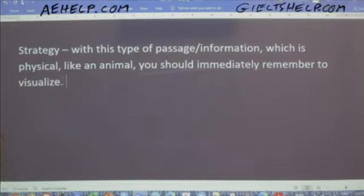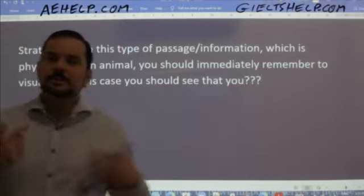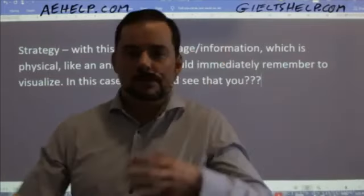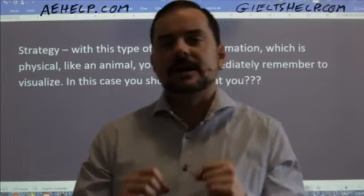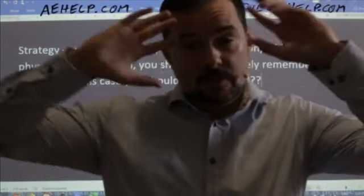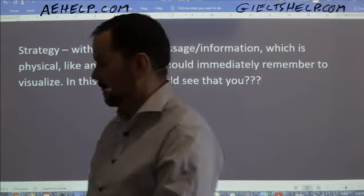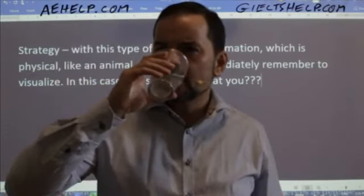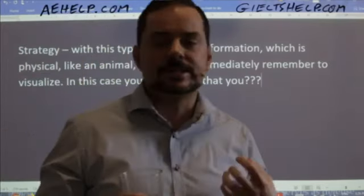So what should you see in this case? In this case, you should see that you... So what should you line up here? What should you do? What should you imagine? What would be a good way to immediately think, okay, this is what I'm going to see. That's going to help me to understand this passage and just do a better job. Also to focus so my brain doesn't get all mushy and forget what I'm reading. So what should you see? Okay. There's a kind of an answer here that you should kind of think about. This is what we teach in our strategies on our websites. We teach very unique skills that really are effective.